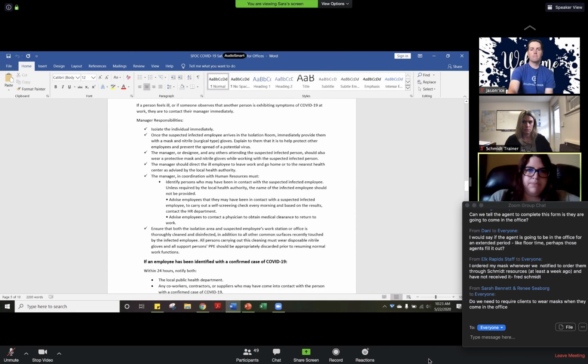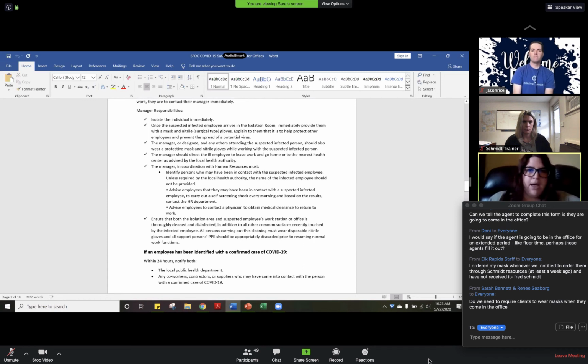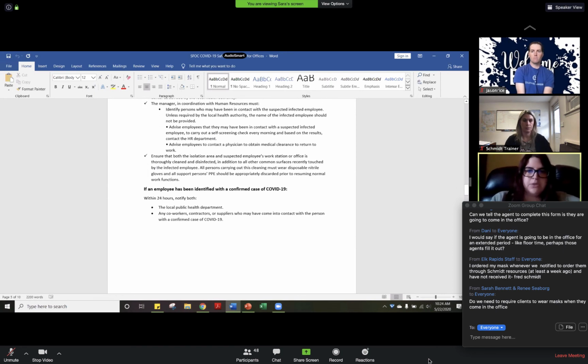I'll just go through it briefly, but you can read it more in depth when you get your own copy. The individual needs to be isolated immediately, and that can be in any office, any place with a closed door that we can essentially close them off. The appropriate personal protective equipment needs to be worn, so masks, gloves, whatever you have on hand while handling it. And then we need to know who that person has been in contact with while they've been in the office. Then we need to send them home, and contact a local health authority, should we need to receive additional guidance, and reach out to human resources too, because we can help you through this process.